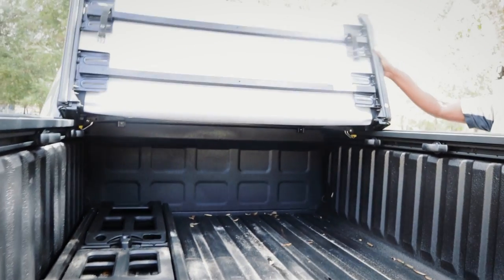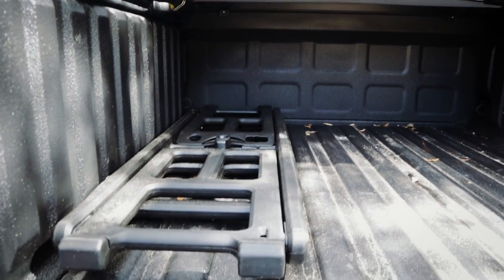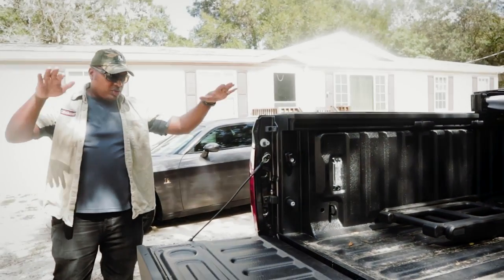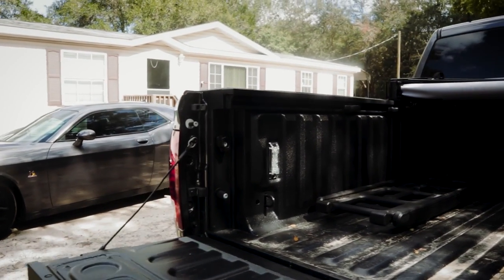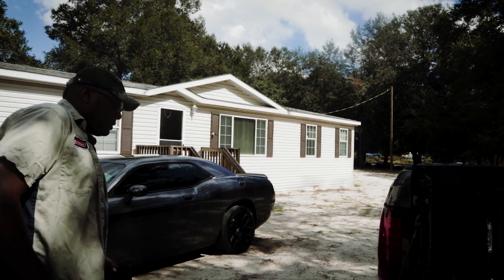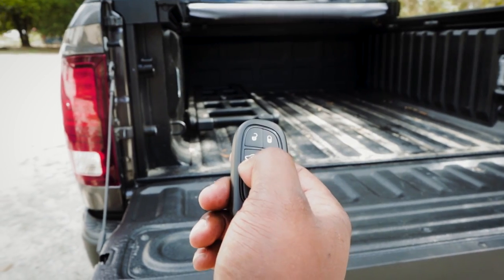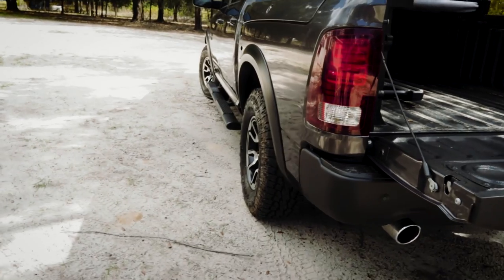You can flip this open. You could strap it down. One of the cool things about this, I think it's already dropped all the way down, but this has an air suspension system, so you could drop it down lower if you want. I think it's already down, just looking at it from here, but let's try. So on the key, you can auto start this, and if you press this twice, you can drop it down lower. Let's see, I think it's at the bottom already.